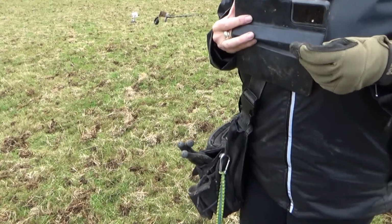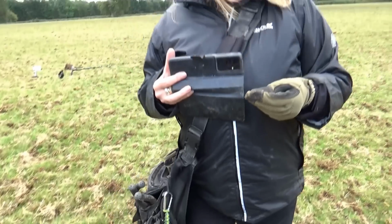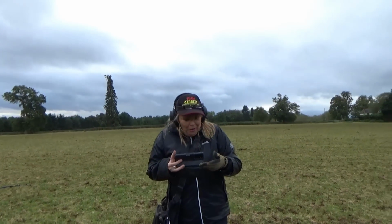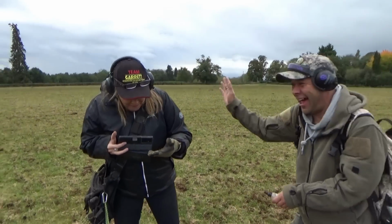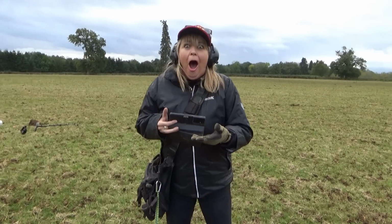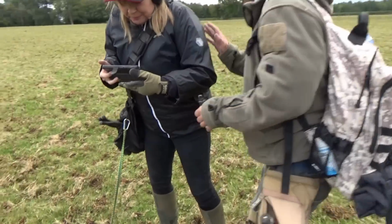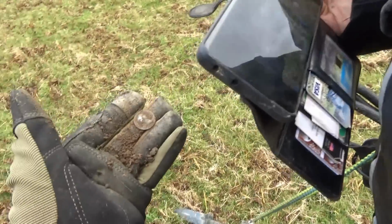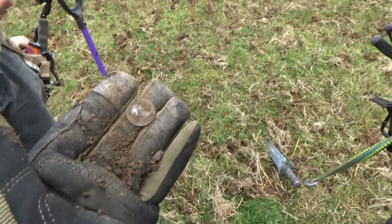I think it's a Roman denarius. No way! Oh, it is as well. Don't rub it. Oh! I can't even move. Oh my gosh! Look, it is as well. I'm not rubbing it, look. Oh my gosh! It is! Oh my goodness me! I'm having a heart attack. Dawn, that's amazing!